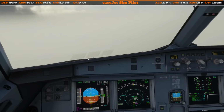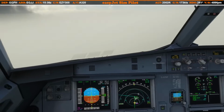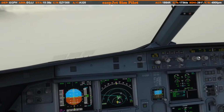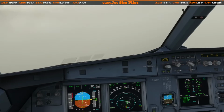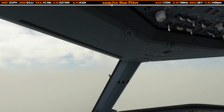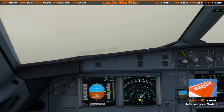No problem. Glide slope start. Approach altitude 3,000 feet set. Manage speed, gear down. Spoilers armed. Flaps 3. Flaps full.